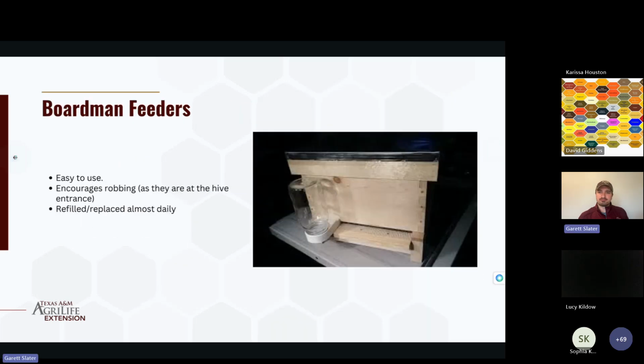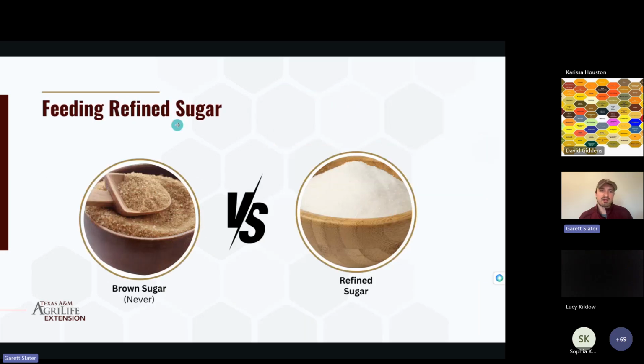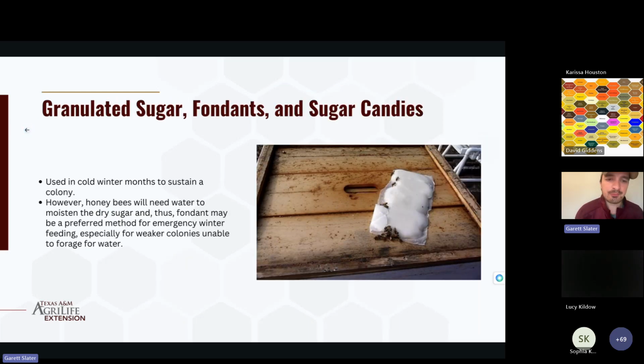I thought I had a frame feeder, but I guess I have a picture of that. But another way is to add a frame feeder. A frame feeder is basically a feeder that replaces a frame. It's basically a trough for the bees. These frame feeders can hold somewhere between a gallon and a half, and 2 gallons.